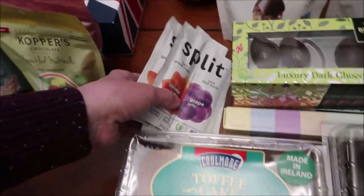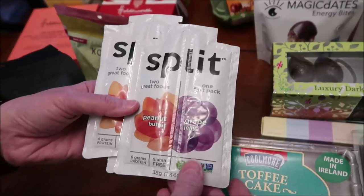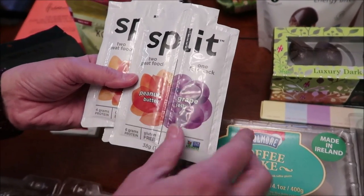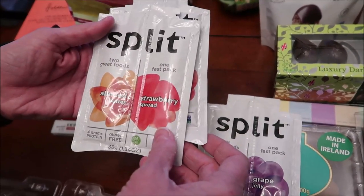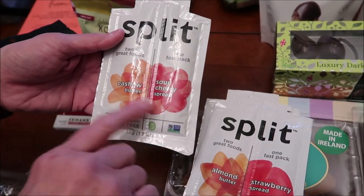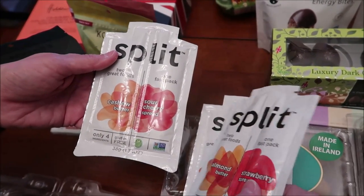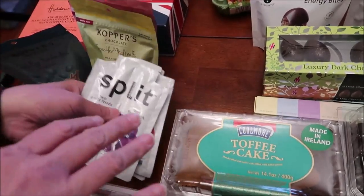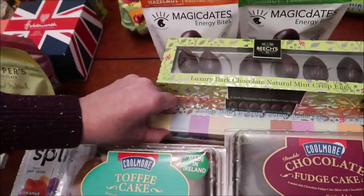I found these Split brand. This is two great foods in one fast pack. So you have peanut butter and grape, almond butter and strawberry, and cashew butter and sour cherry. I looked at their website. They do have a raspberry and blueberry, but I didn't see those in World Market. That doesn't mean they didn't have them. I could have overlooked them.